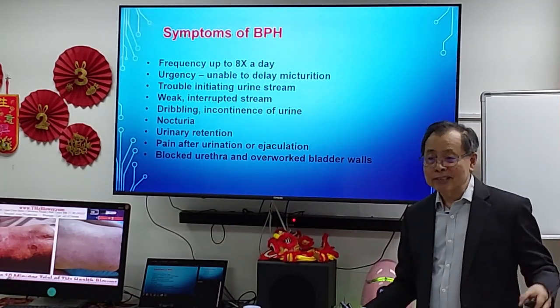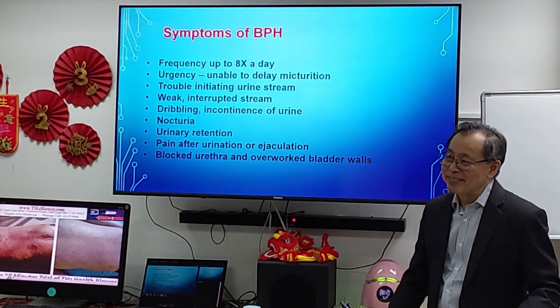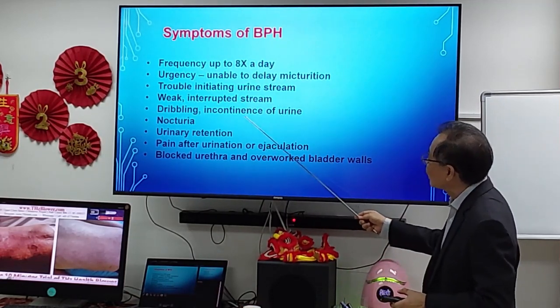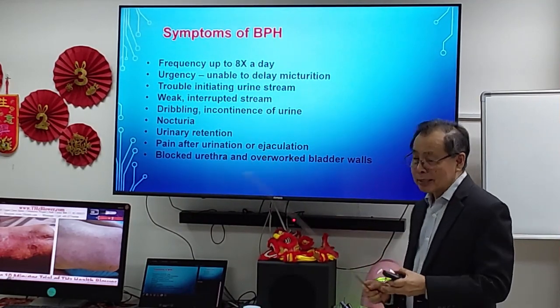And if you go to a male toilet, you find that a lot of old men just stand at a urinal for a long time to urinate, and that's because of the difficulty initiating. Very weak interrupted stream, dribbling, incontinence, nighttime urination, urinary retention. Now this is very important.